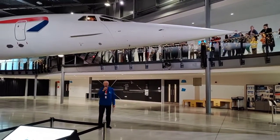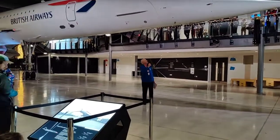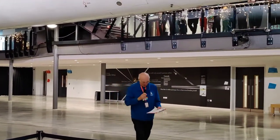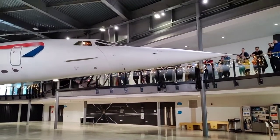My name is Lindsay. I'm one of the volunteers here, and I'm just going to tell you a little bit about what we're going to see, and then we're actually going to watch the Droop Nose on Concorde go through its full cycle. So I'm going to stand at the back in the way of any photos.